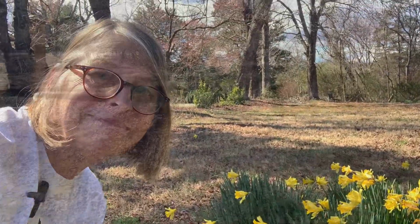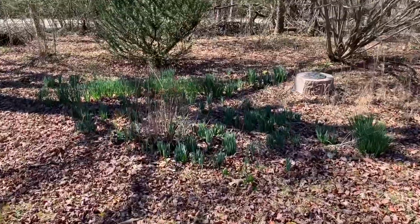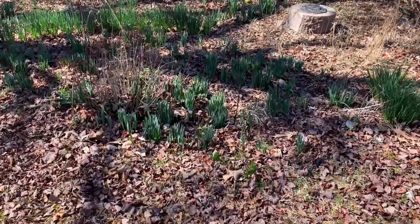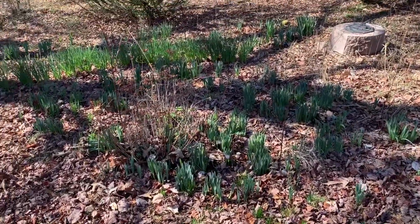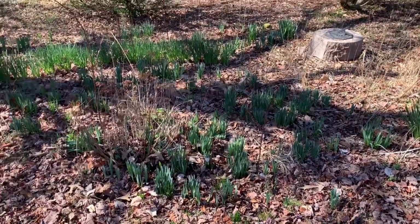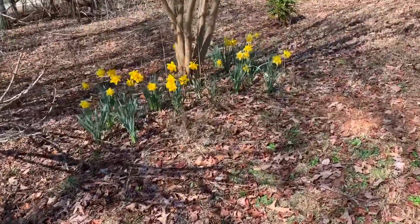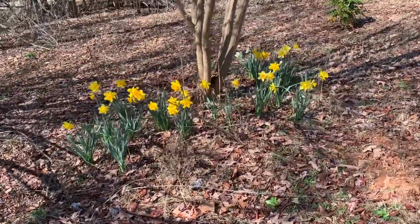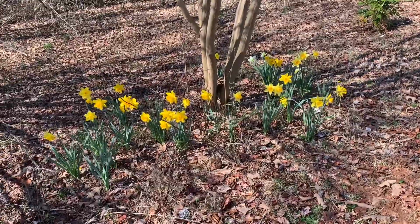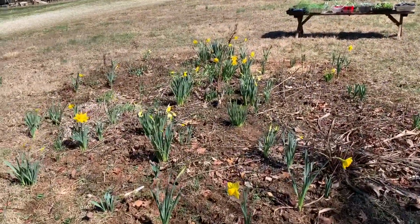Onward we go. This little garden is not yet in bloom. These are daffodils that come a bit later in the growing season. And this was a little garden that we planted to memorialize my mother when she passed away. And these little daffodils are ones I started just plunking in the ground, I guess last year or the year before. Here's a little spring garden. These are just really starting to percolate as well.